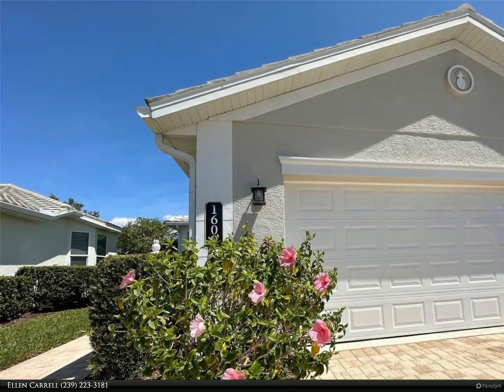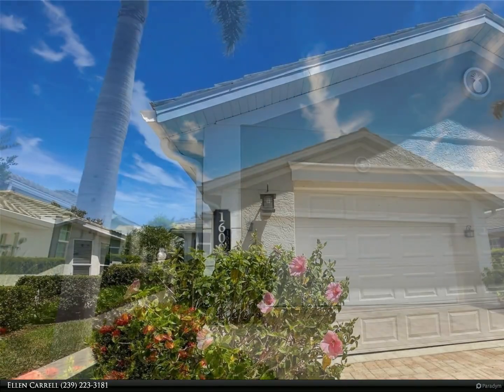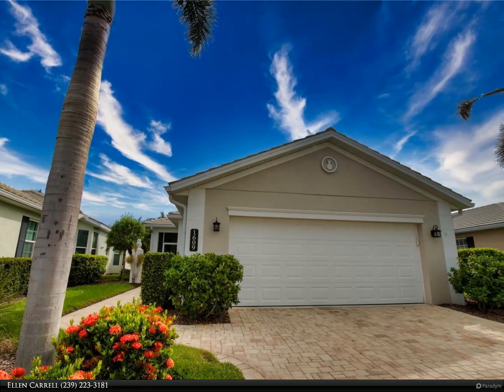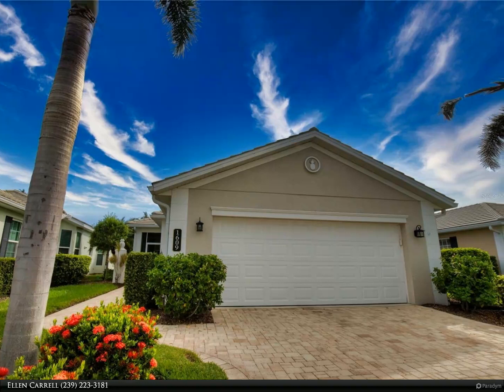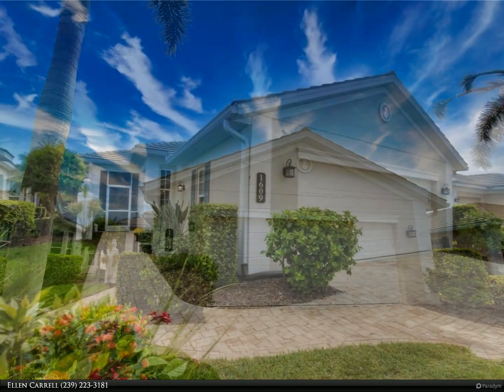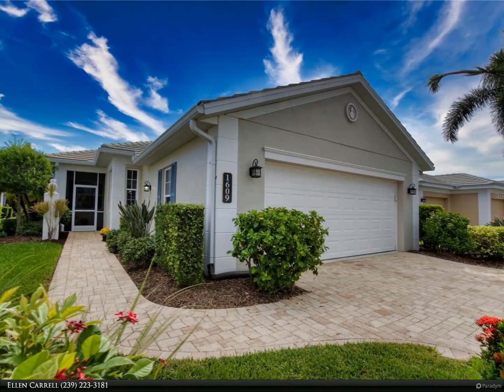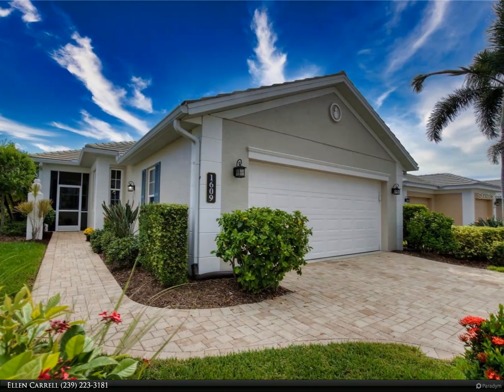The formal dining area has sliding glass doors that open to a private patio. A tray ceiling with crown molding distinguishes the great room, giving the split floor plan functionality and style yet providing privacy for all. The great room flows into the Florida room with triple glass sliding doors leading to the pool and lanai.